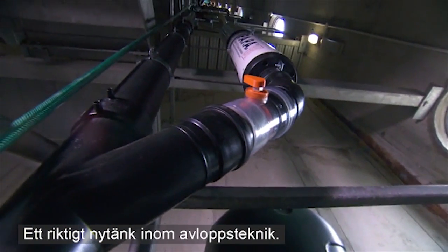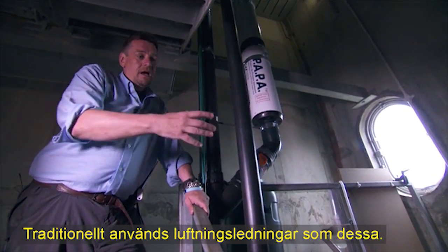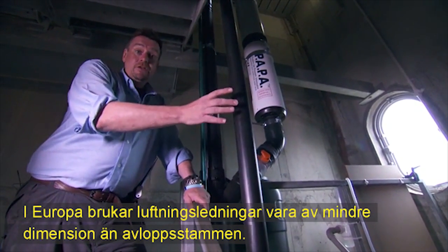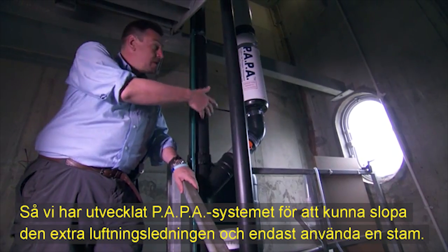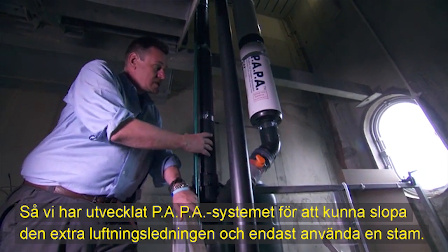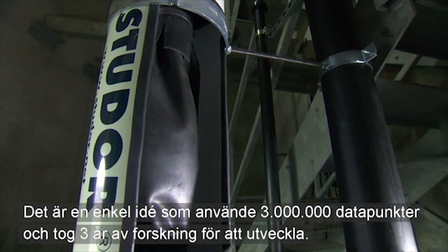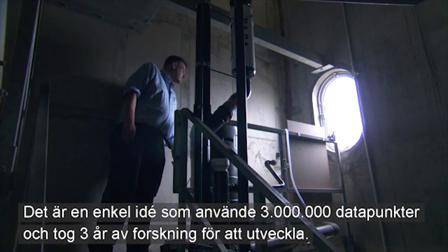It's an industry game changer. Traditionally, we use these vent pipes here, and as you can see, in the UK and Europe, the vent piping is actually smaller than the waste carrying pipe. So this is why we've developed the P.A.P.A. system to eliminate this pipe work, so we can keep to a single stack. It's a simple idea that uses 3 million data points and took 3 years of research to perfect.